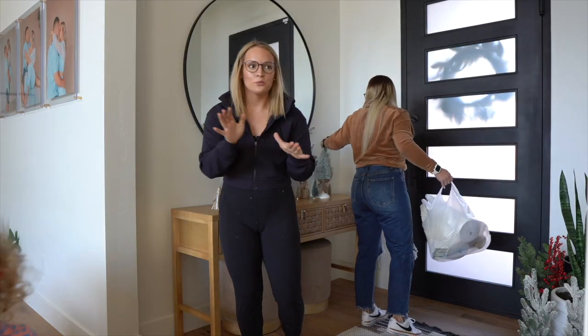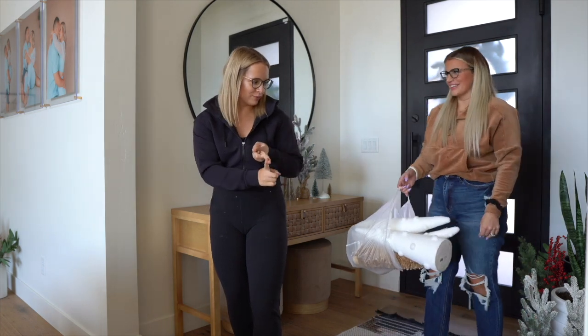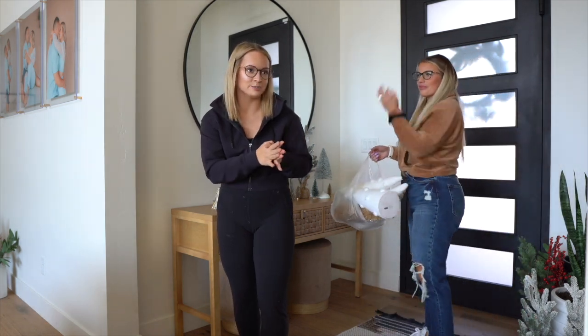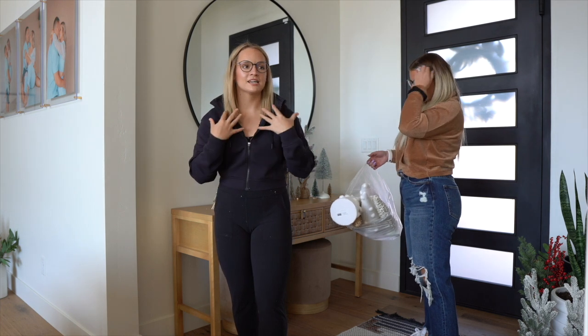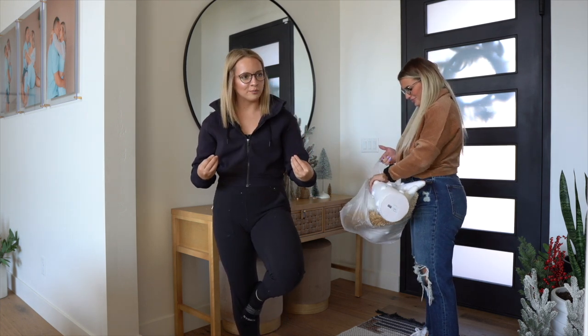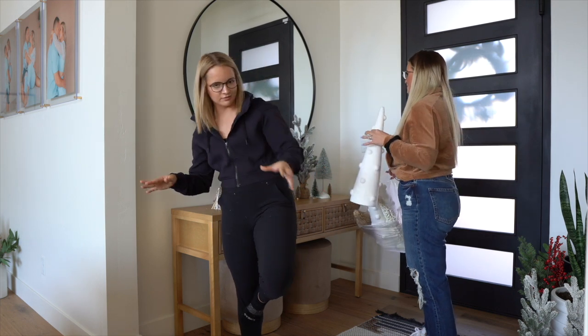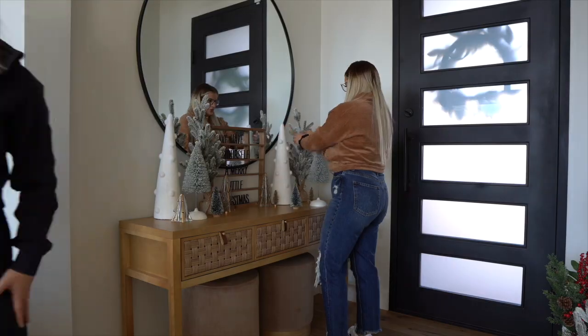So we just did a lot of damage at Target. Those are the only two places, and I spent way too much money, but I'm trying to remain calm because I'll have this Christmas stuff for the next 5 years, hopefully. Holy camole, we did some damage.